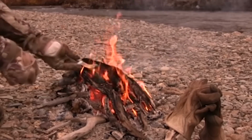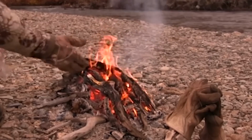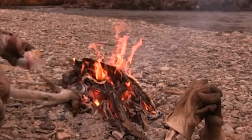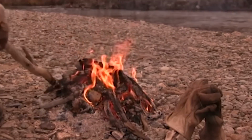Downtime in camp allows a chance to burn all spent food wrappers and other trash. And you'll notice that we establish our fires over river rocks and at a location guaranteed to be swept over in the next flood stage.